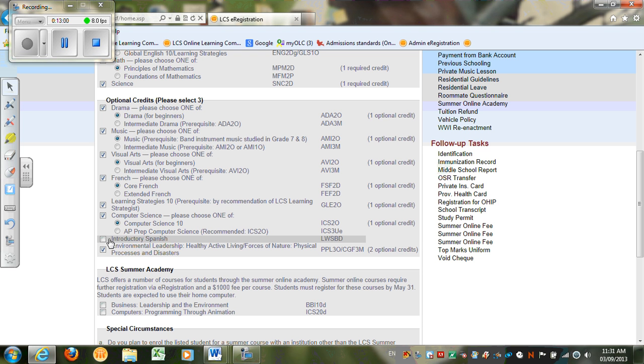Introductory Spanish assumes no previous knowledge of Spanish, so is appropriate for students who have never studied Spanish before. It is not an appropriate option for students who are fluent in Spanish. We've already talked about outdoor education.